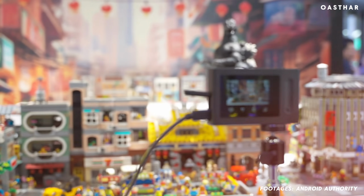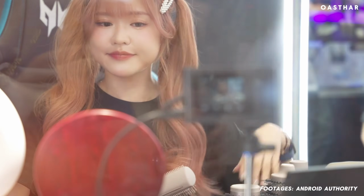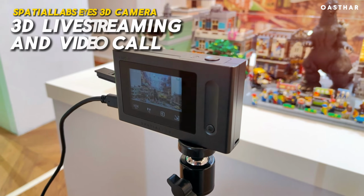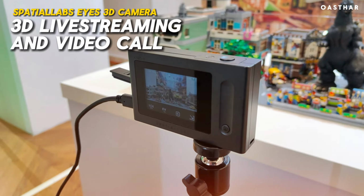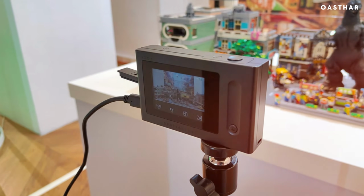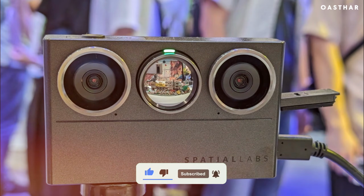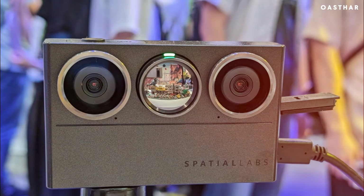And as for image stabilization, the electronic image stabilization ensures smoother video captures, which is an essential feature for high-quality content creation. One of the standout features of this camera is its ability to live stream and video call in 3D. This capability is facilitated by the SpatialLabs Player 3.0 and the upcoming video call widget, which opens up new avenues for content creators and professionals alike.